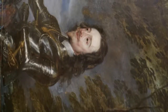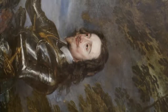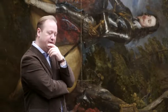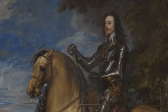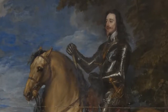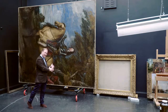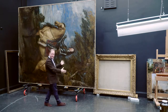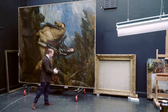It was painted by Anthony van Dyck, who in 1632 was appointed court painter to Charles I, and this is one of those portraits that he made during his rather long time spent here in England. It is one of only two equestrian portraits by Anthony van Dyck, and it's really exciting to have it here in the studio, because one of the advantages of having it on its side is that you can see just how it's painted in the upper part of the canvas, which normally is high up, and you just realize how quickly he's painted certain passages.